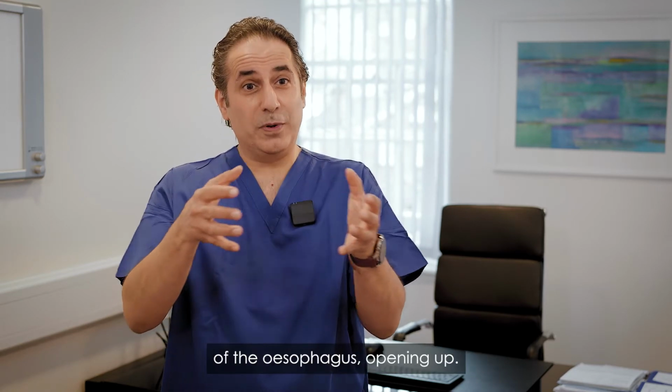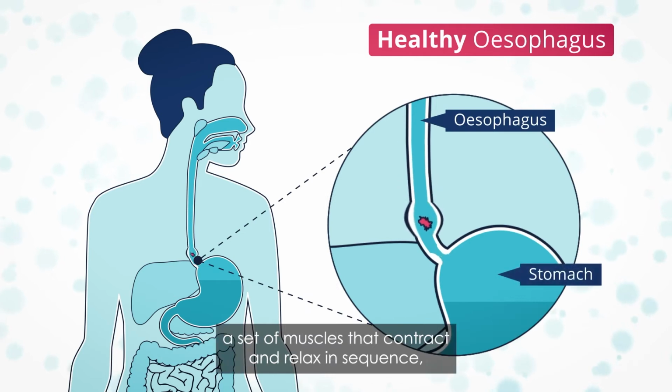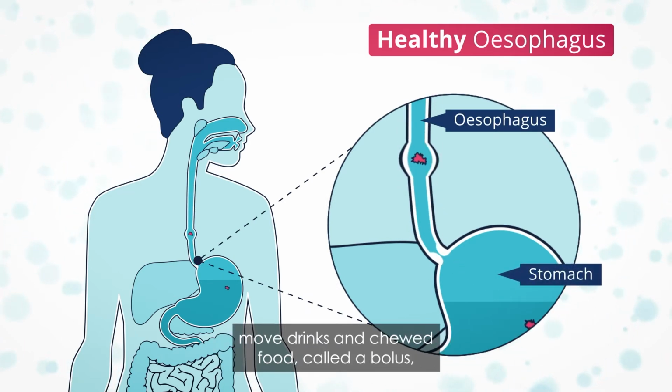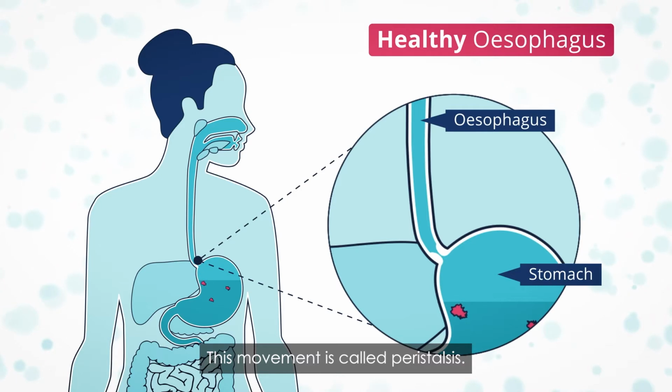the esophagus opening up. In a healthy esophagus, the tube that carries food to your stomach, a set of muscles that contract and relax in sequence, move drinks and chewed food, called a bolus, towards the stomach. This movement is called peristalsis.